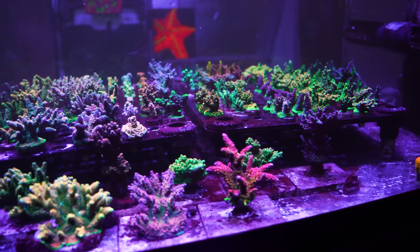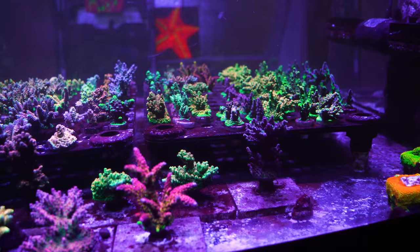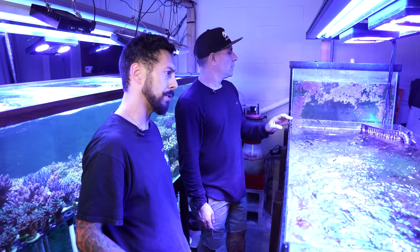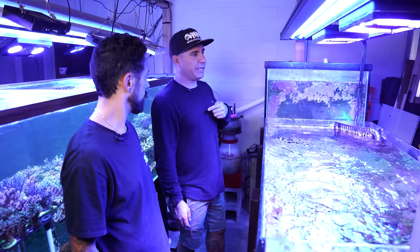Okay. And then you say this system four, is tank number four and tank number five, correct? They're connected to system number three. Yes. Okay, and for lights, what are you using here? Two Radeon Gen 4s and then your T5s as well. So four Blue Plus bulbs. So basically it's all Radeon and just a few Aqua Illuminations, and obviously everything has got an accent of T5s.